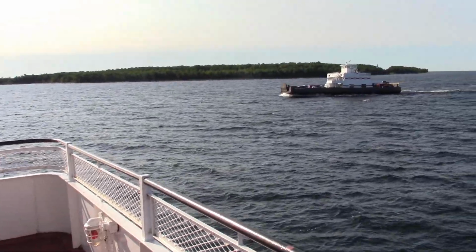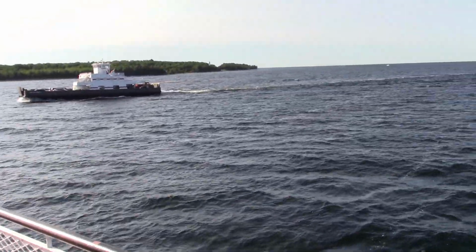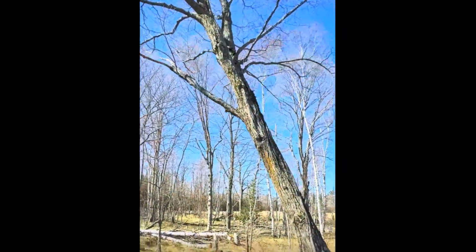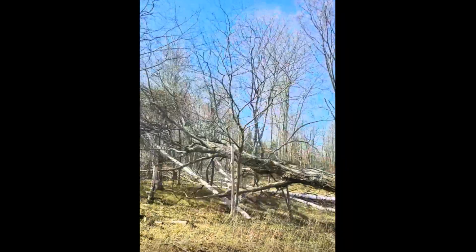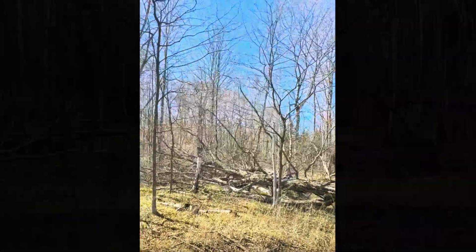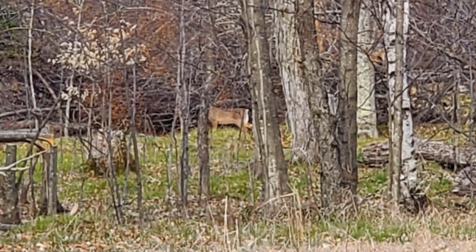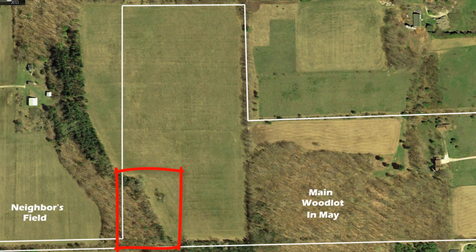So in early May, I took the 30-minute ferry ride to the island and spent a day and a half cutting and hinging trees and opening up deer trails in the bedding areas so they didn't feel restricted. The next morning, the deer were already in there, eating the leaves that were 100 feet up the day before. A couple months later, I returned to do the same thing in his other woodlot on the west side.